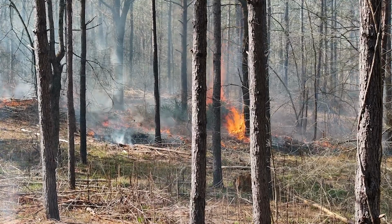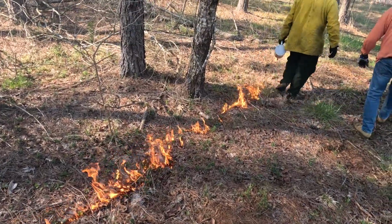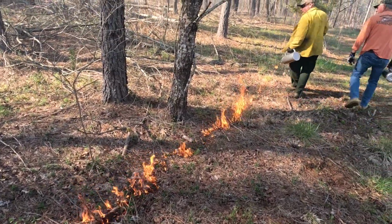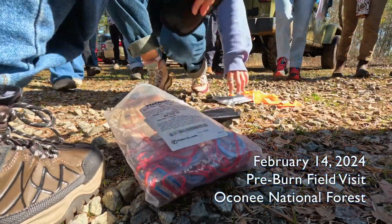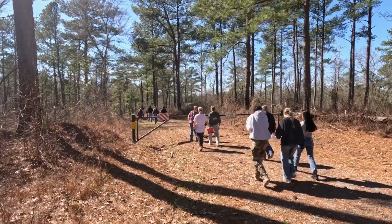We are out here today for Fire Ecology, which is an upper level elective in biology and environmental sciences. The students are learning about how fire affects ecosystems. And fire is a very important management tool. And so we're out here on a portion of the Oconee National Forest, and we are taking a look at a site before they burn it.